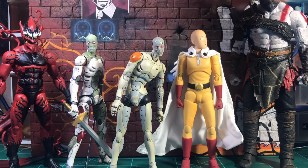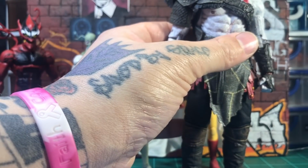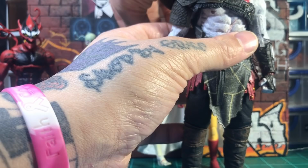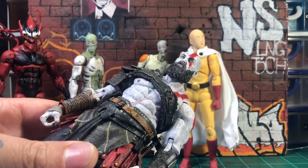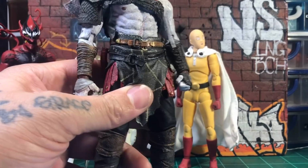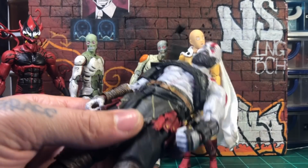First we have the NECA Kratos. And the reason he didn't make the list, he almost did. I knocked him over. Awesome. He almost made my list, but there were so many other figures that I wanted to put on this list that, as the list grew and grew, he went down and down and down.